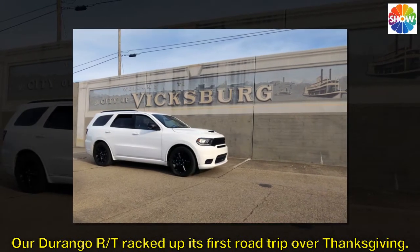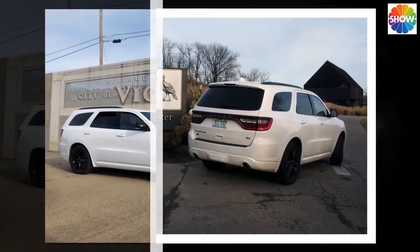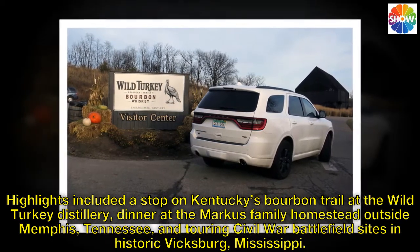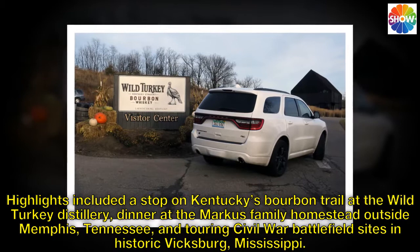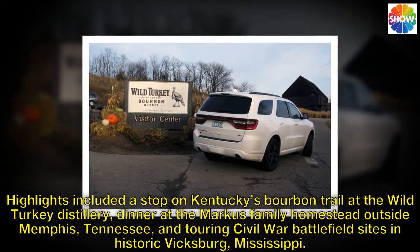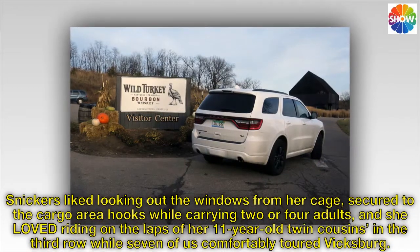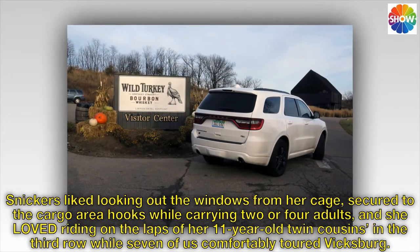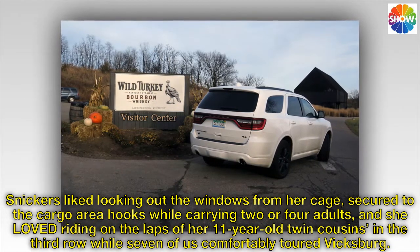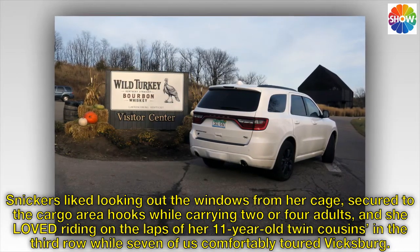Our Durango RT racked up its first road trip over Thanksgiving. Highlights included a stop on Kentucky's Bourbon Trail at the Wild Turkey Distillery, dinner at the Marcus family homestead outside Memphis, Tennessee, and touring Civil War battlefield sites in historic Vicksburg, Mississippi. Snickers liked looking out the windows from her cage, secured to the cargo area hooks while carrying 2 or 4 adults, and she loved riding on the laps of her 11-year-old twin cousins in the 3rd row while 7 of us comfortably toured Vicksburg.